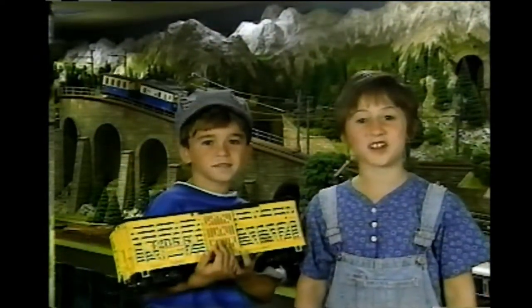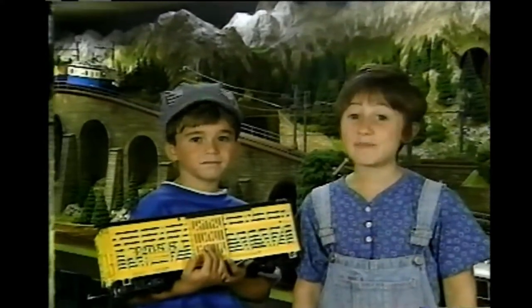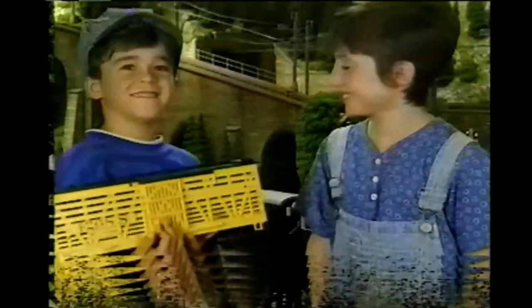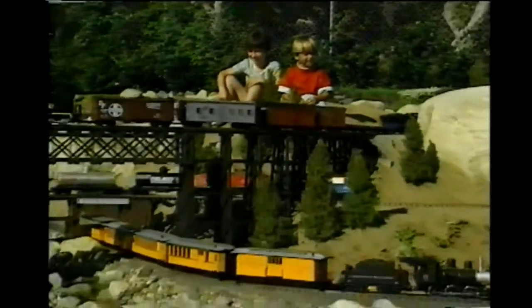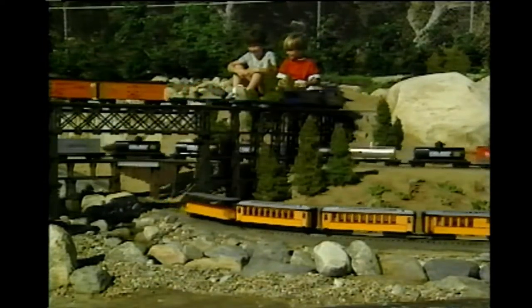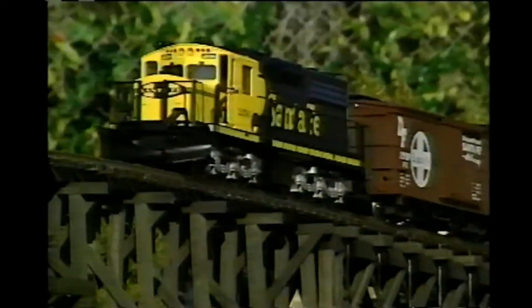Large G-scale trains are made to run outdoors. That means you can build a pretty big layout. You want to go see one? Yeah! This backyard layout has over 900 feet of track, three separate lines, remote control engines, and a control center that sits in a gazebo.